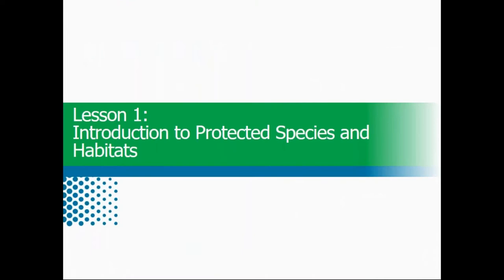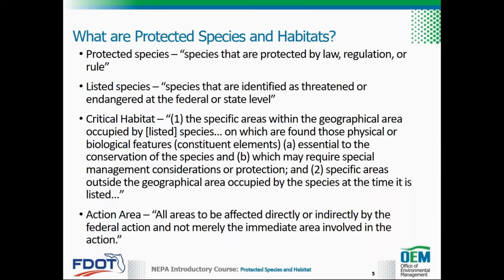Before we delve into the process for determining the effects of FDOT's projects on protected species and habitats, it is important to understand the historical context that led to the protection of these resources. First, let's define some terms that will be used throughout the rest of this training. The term protected species is used as a general term for species that are protected by law, regulation, or rule. When the term listed species is used, it refers to species that are identified as threatened or endangered at the federal or state level.